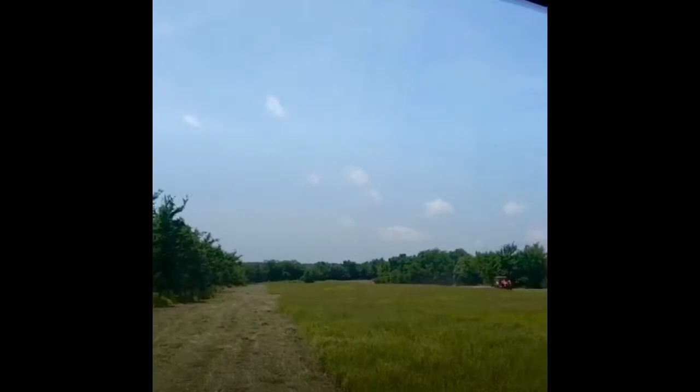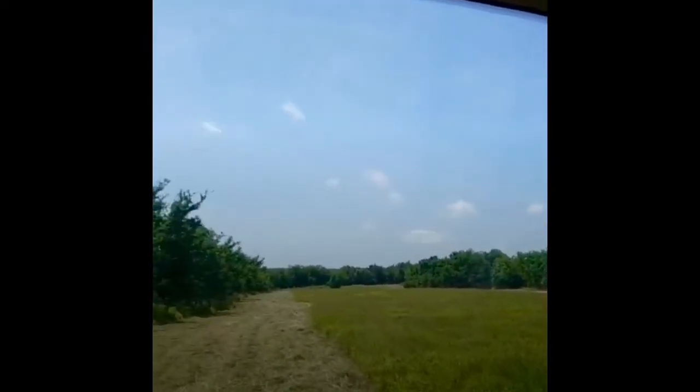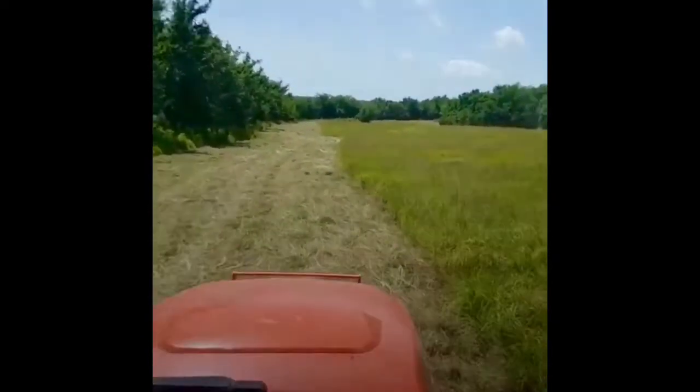There's about 60 acres out here, so I'm gonna get this section mowed, then I'm gonna go eat a sandwich. Talk to you guys later.